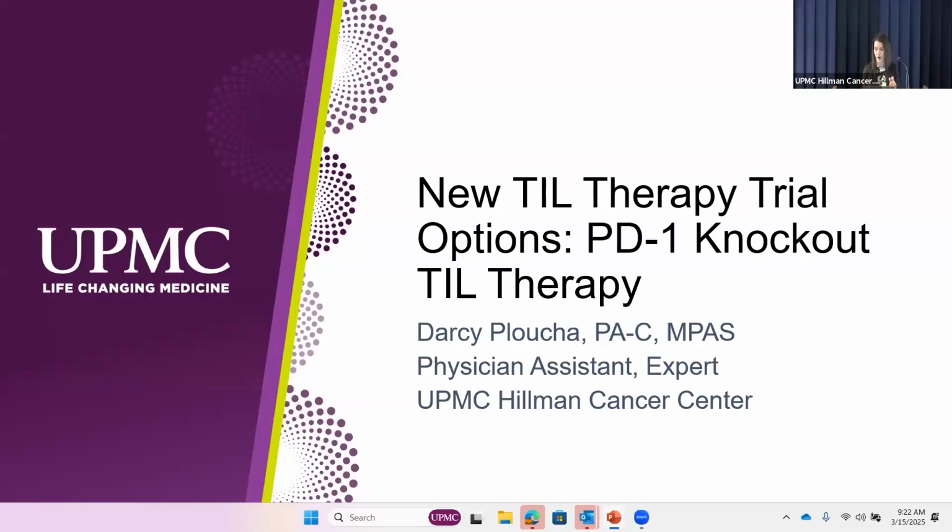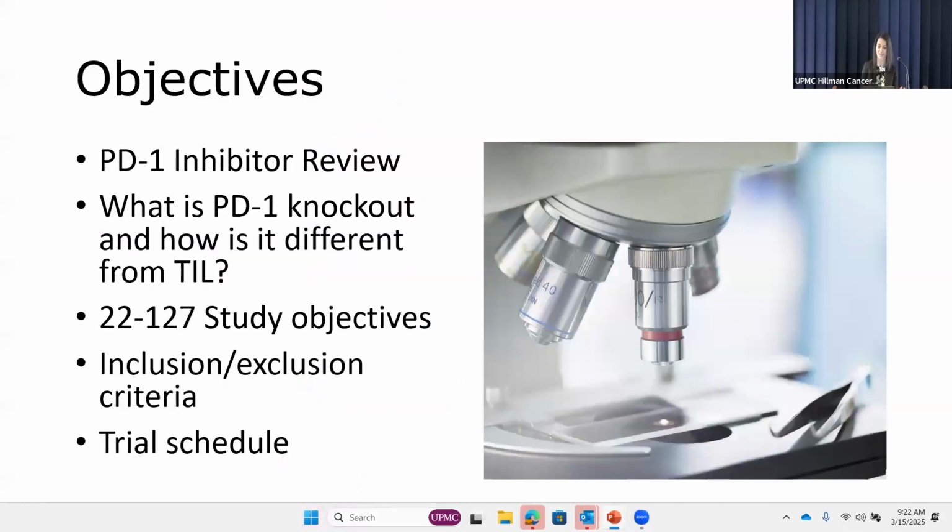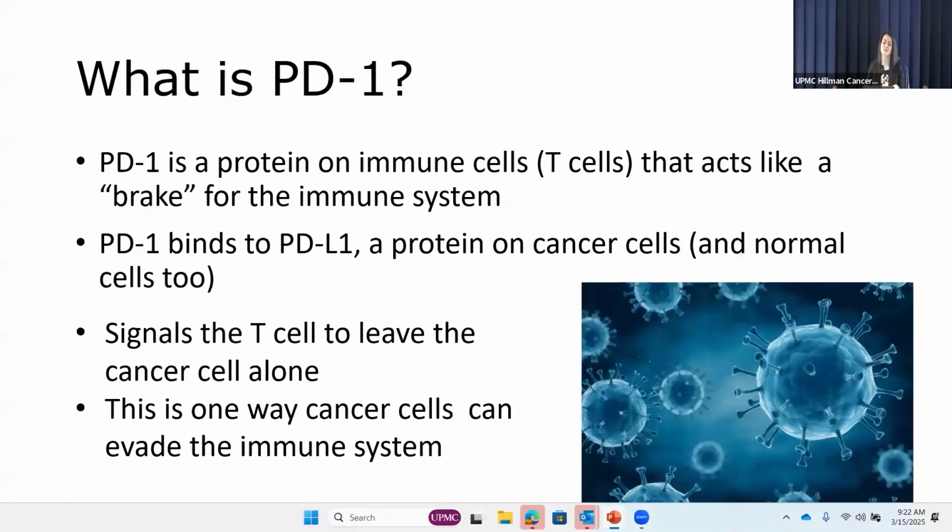So today I'm talking about one of our new trials. It's PD1 knockout TIL. So what does that mean exactly? These are just my objectives. So before I talk about what PD1 knockout means, I wanted to just do a brief overview of what is PD1. I know we hear everyone talk about PD1 inhibitors, and I feel like sometimes we throw that term around and patients don't really understand what we're talking about. So before we talk about how we're going to modify PD1, I just wanted to overview PD1.